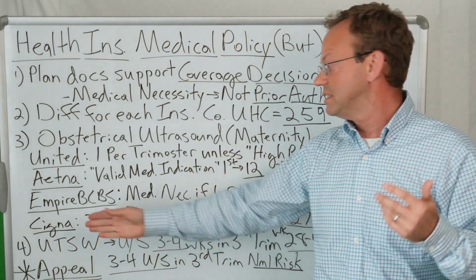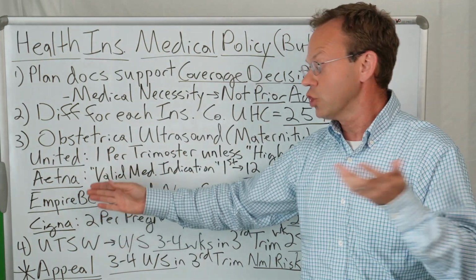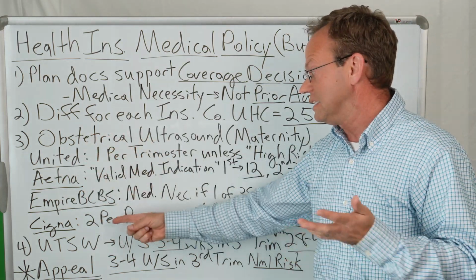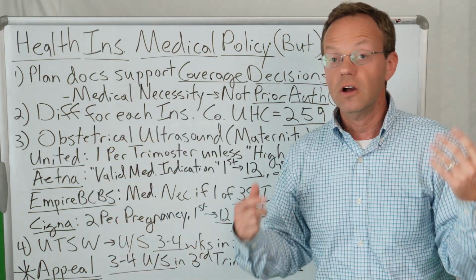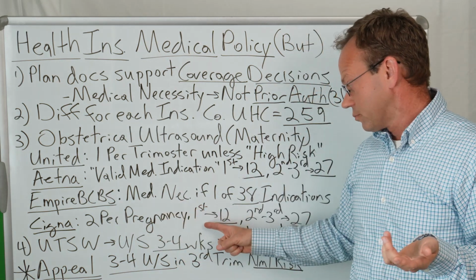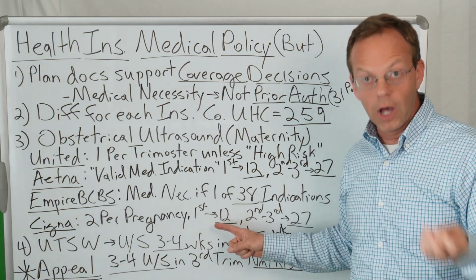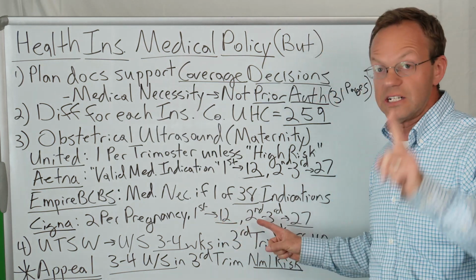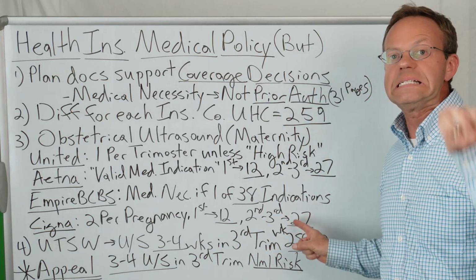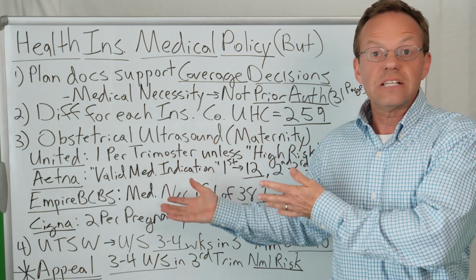Okay, fine. Cigna, again, totally different than United, totally different than Aetna, totally different from Blue Cross, who are all also totally different from each other. Cigna says you only get two for your entire pregnancy. In order to get one in your first trimester, you have to meet one of 12 indications. In order to get just one in your second or third trimester, you have to meet one of 27 indications. Okay, now, guess what that's called?